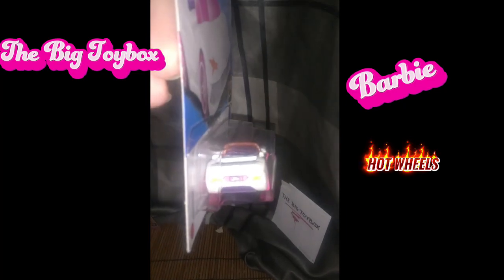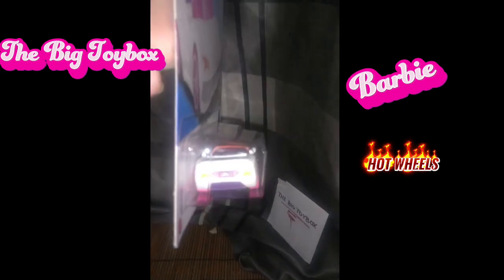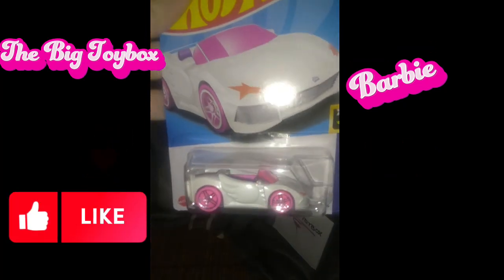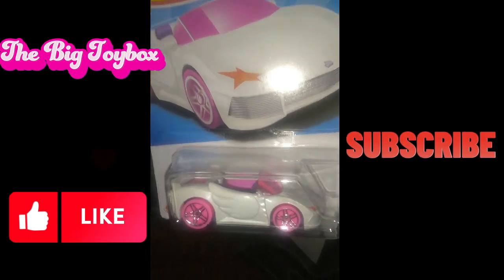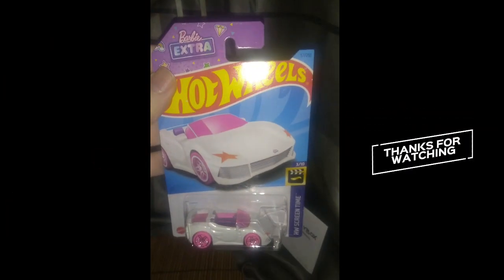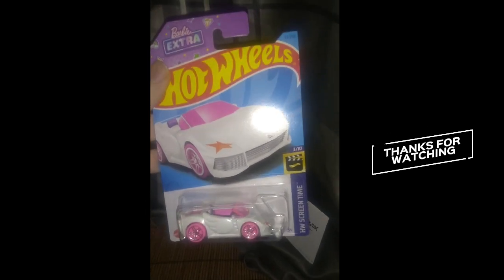It has yellowed tail lights on the back that look like little stars. And on the front, it also has some detail. Kind of looks like a small Lamborghini looking thing with wings on it. Kind of a neat little car there for the Barbie Extra, one of these Screen Time Hot Wheels.